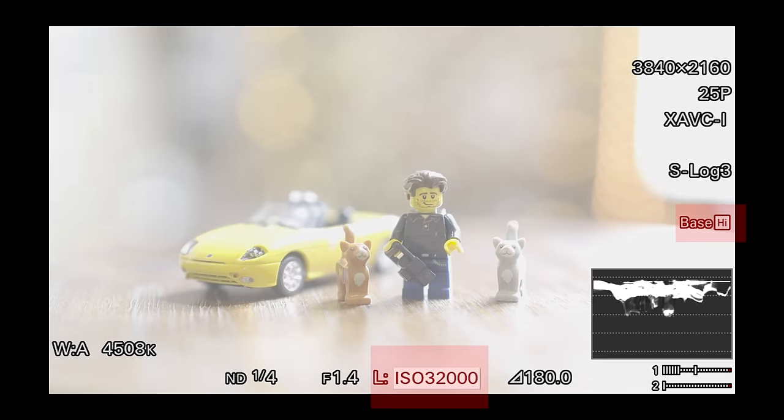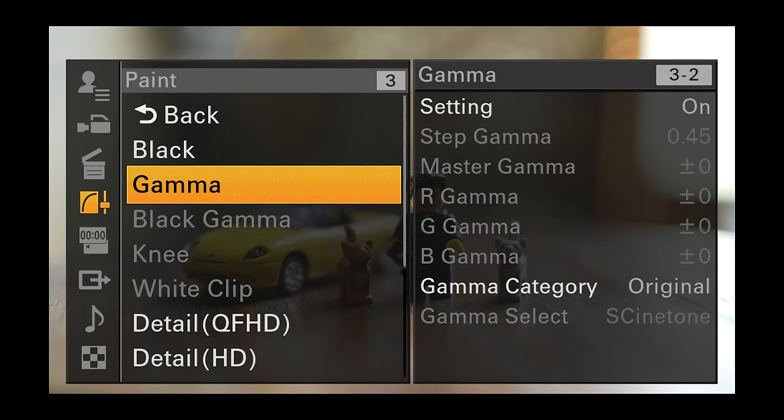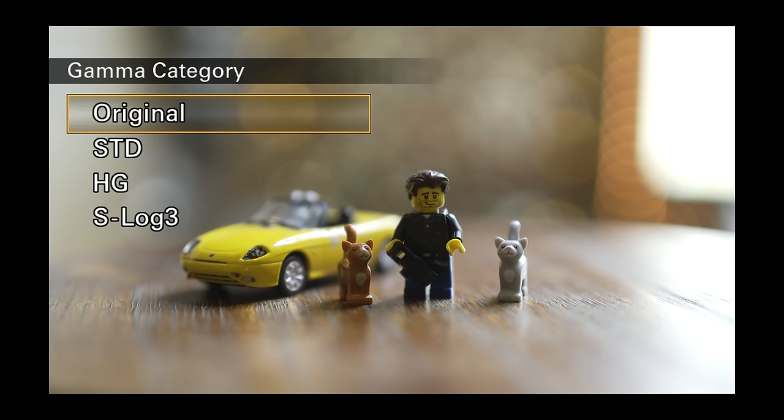Because if we're in our high ISO, let's just drop back down again. We can't go below 4000, but we can go obviously much higher. I would love it if it could automatically switch, but it can't, so you're stuck with it. We do have lots more options in Paint, which are available in custom mode. So you really can do all sorts of things to your image if you want to, but that's totally up to you.